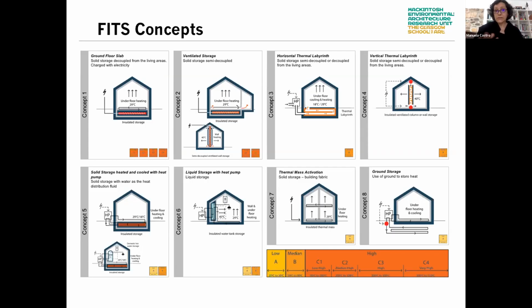Concept number 7 is thermal mass activation, and in this case, the building fabric is the thermal storage. It's a low temperature storage that is coupled. So we have heavy constructive elements that are exposed to the living areas, and their mass is activated using the building heating and cooling system.